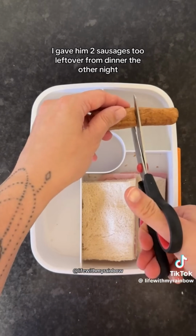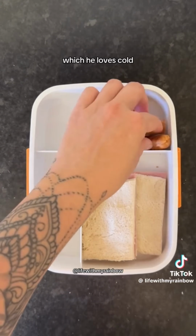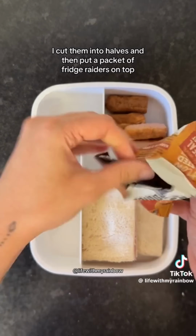I gave him 2 sausages too, left over from dinner the other night, which he loves cold. I cut them into halves and then put a packet of Fridge Raiders on top.